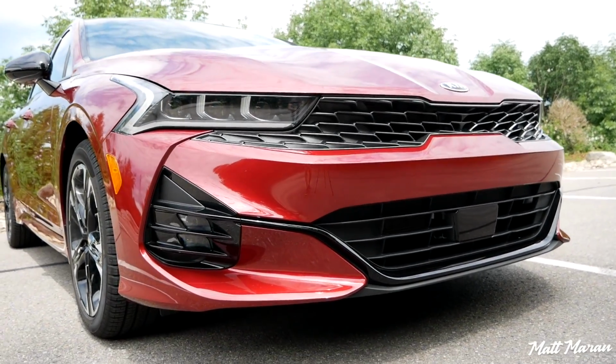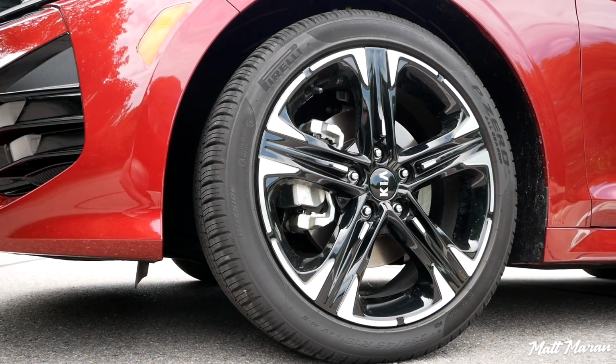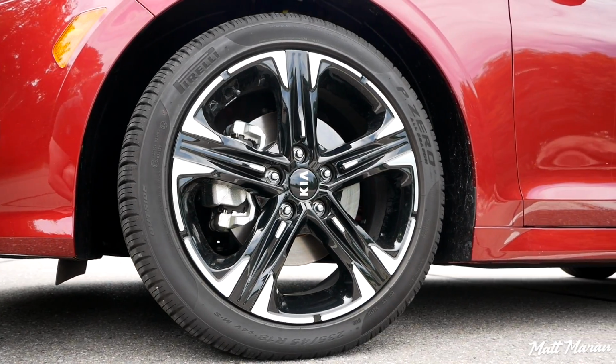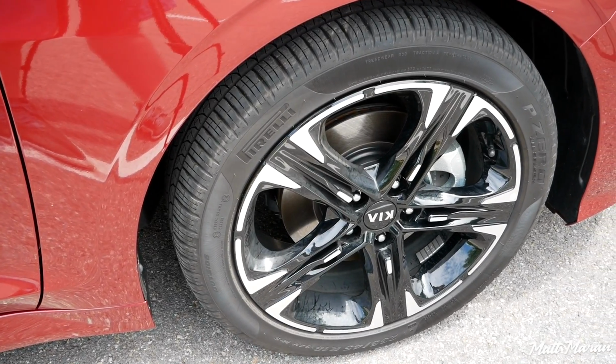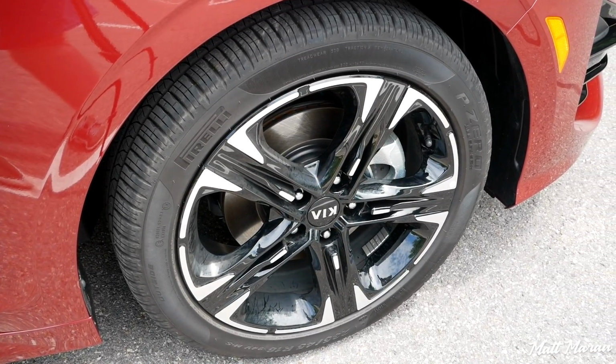Moving on to the sides here, these 18-inch alloy wheels are actually wrapped in Pirelli P Zero all-season tires, so a little bit of a sportier tire setup than you usually get on a midsize family sedan like this. So that's a very cool upgrade. Other things coming down to the sides.